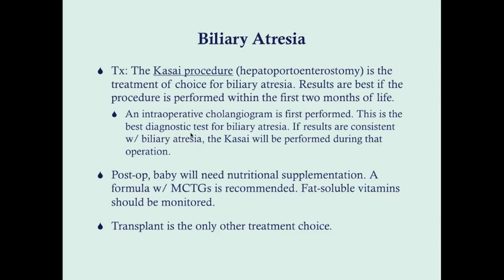And if the results are consistent during the intraoperative cholangiogram, then you'll go ahead and perform the Kasai procedure during the same operation. Postoperatively, the baby will need nutritional supplementation. A formula with medium-chain triglycerides is recommended, and fat-soluble vitamins should be monitored because there's not going to be as much bile getting into the intestine right away, and so fat-soluble vitamins will be decreased in their absorption. A transplant is really the only other treatment choice available.